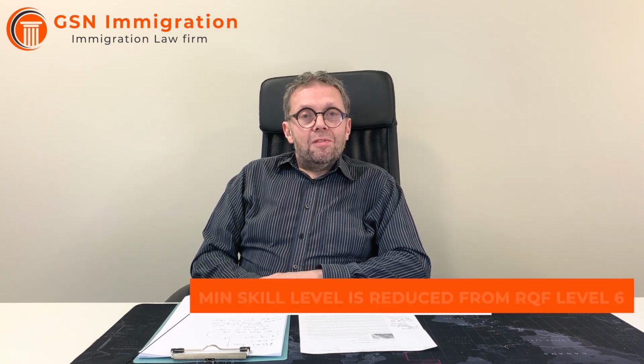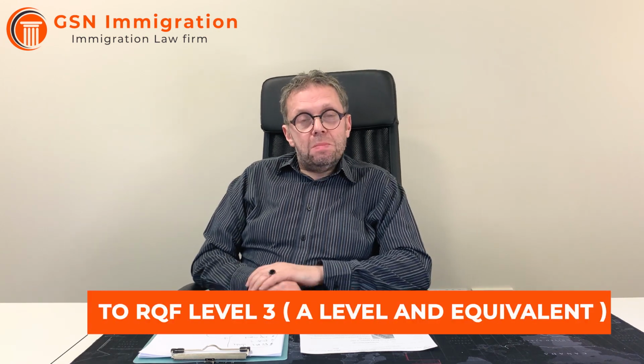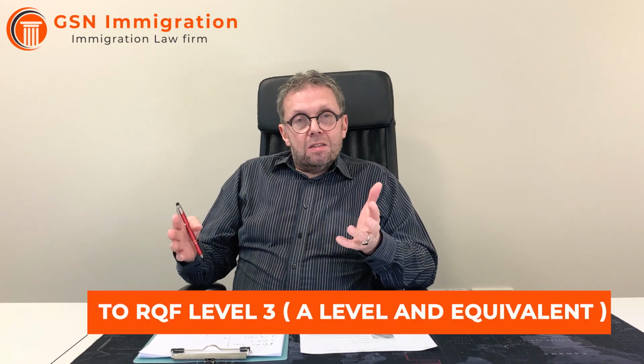The minimum level is now being dropped to RQF Level 3, which means that the job only has to be a job which is similar to an A-level standard job, and of course that is a lot different. That makes a big difference. Many jobs are now being opened up to the new skilled worker visa, which weren't open to the Tier 2 skilled worker route. So this really is another big change.